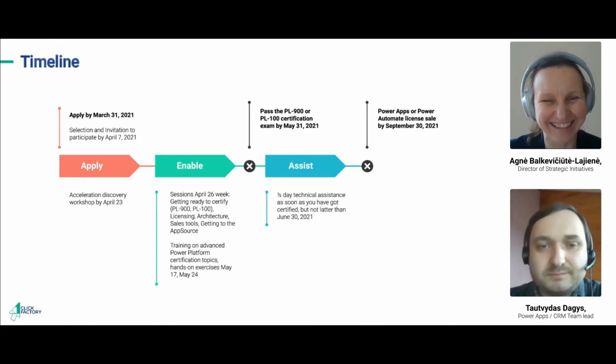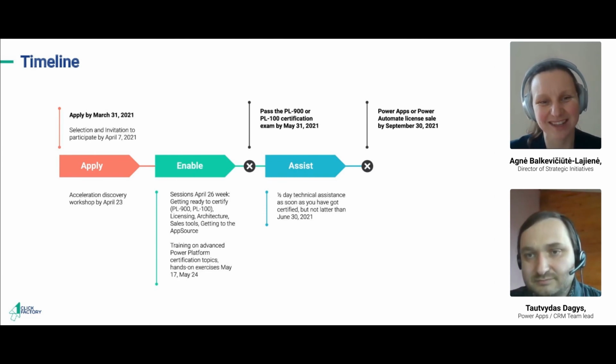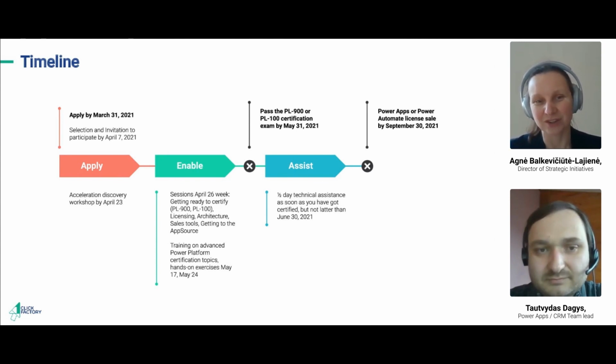Hey, Tautvydas. I managed to restart the browser and get back to the event. Yeah, thank you for handling the question. Currently, we have 10 seats within the program, and it will be up to Microsoft to select the 10 that need the most support. The selection process, we believe, will be over by April 7th. At that point in time, One Click Factory will reach out to everyone with information on the next steps to move forward.